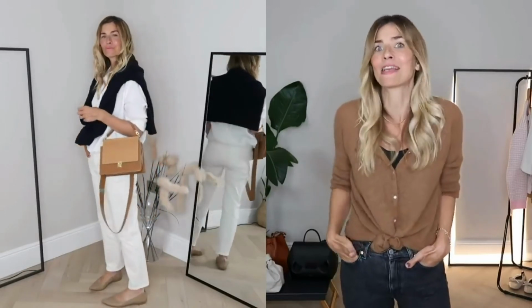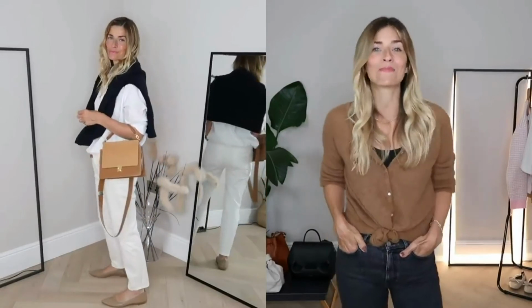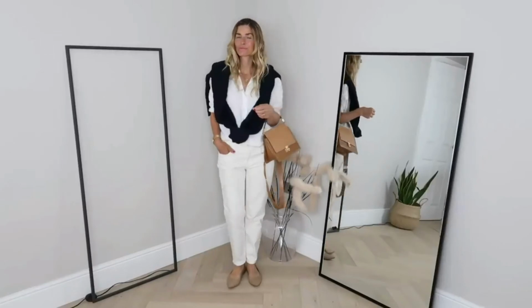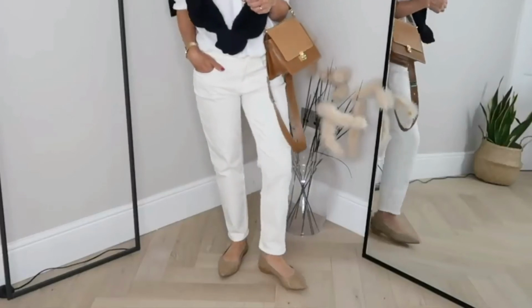I couldn't do a pre-fall lookbook and not include at least one tonal look. What I love about tonal looks is that everyone can do it and it has the same effect with us all. Whatever your natural style, your shape, your budget, a tonal outfit will always have that magic effect. Here I've gone with my white jeans I bought at the start of summer, my oversized linen shirt, taupe pointed flats, and a sprinkle of deep navy with my jumper over my shoulders.